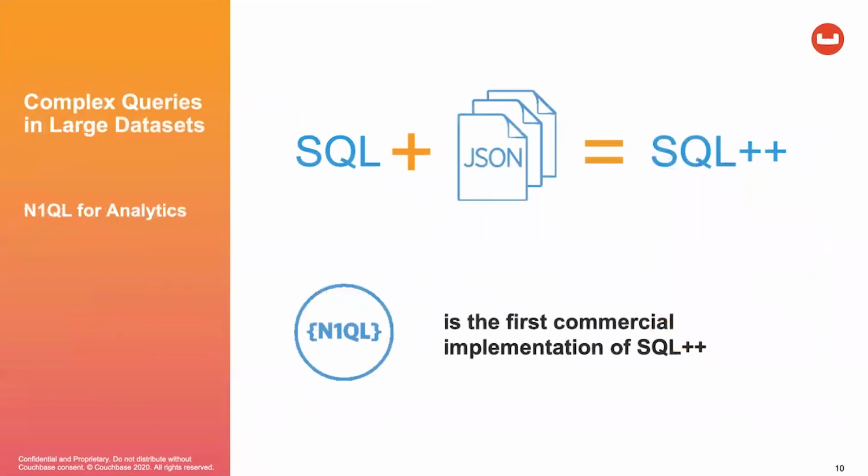So, complex queries and large data sets in N1QL for analytics. Basically, analytics uses SQL++. SQL++ was created by Don Chamberlin, one of the founders of SQL. It's his vision of SQL plus JSON, and that's why we call it SQL++. N1QL is the first commercial implementation of SQL++.